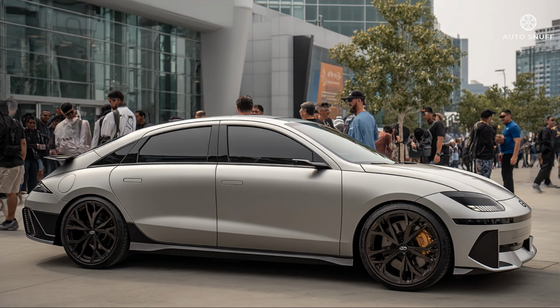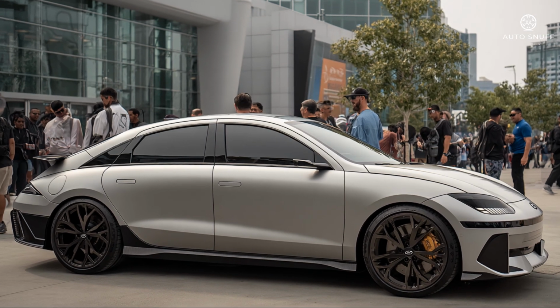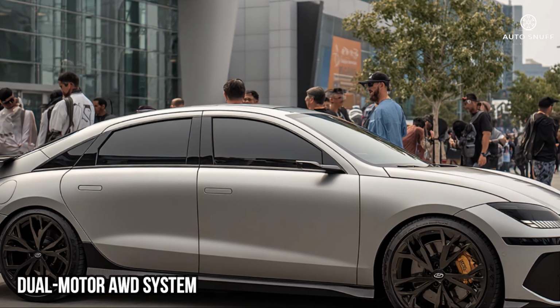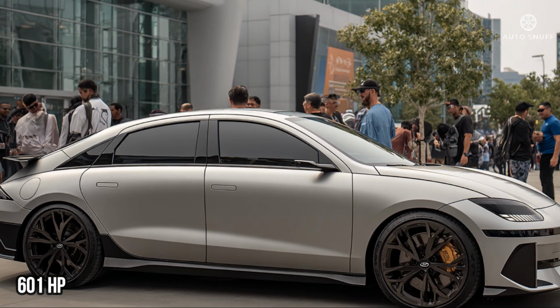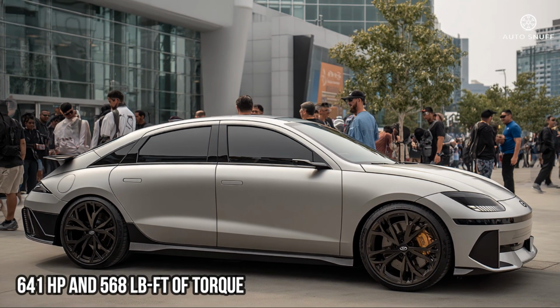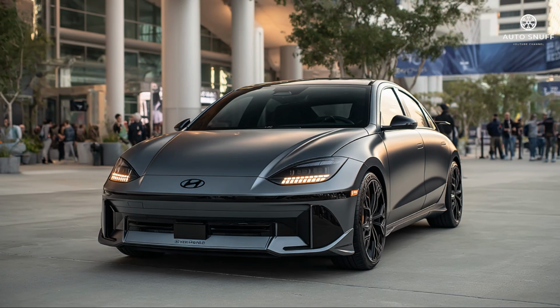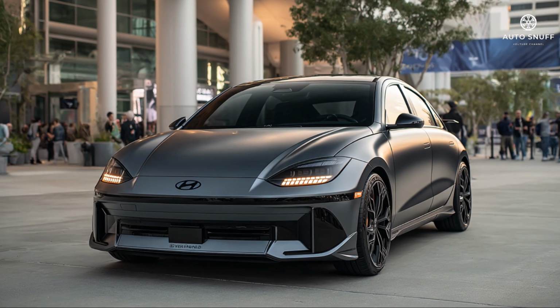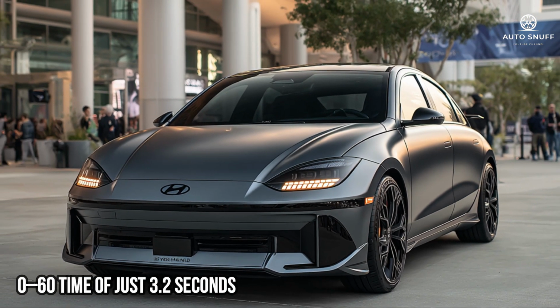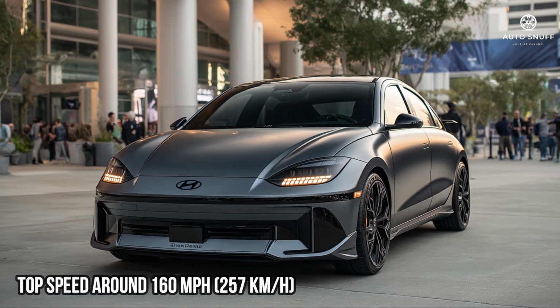Under the hood, or rather, under the floor, the Ioniq 6N uses the same dual-motor AWD system as the Ioniq 5N. It generates 601 horsepower normally, but fires up to 641 horsepower and 568 lb-ft of torque when using the N Grin Boost for a short 10-second burst. That translates to a blistering 0 to 60 time of just 3.2 seconds and a top speed around 160 miles per hour.